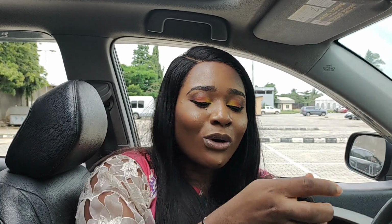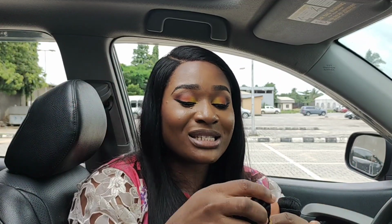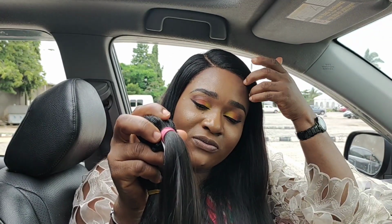It smells expensive. Unlike when you receive most Chinese hair, when you buy hair from China, most times the hair smells like chemical. So you just find out that most times, most Chinese hairs are chemically processed. Unlike when you're buying hair from the Philippines, it smells natural. It doesn't smell like something that has chemical on it. And that's a big major plus for Filipino hair, because they tend to keep their hair natural.